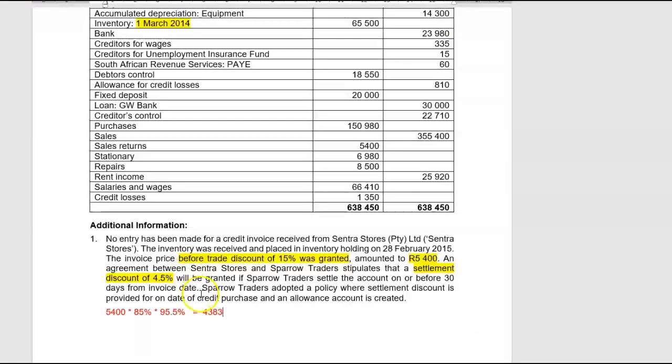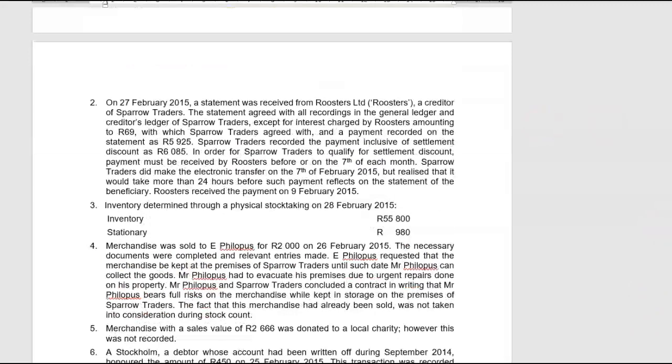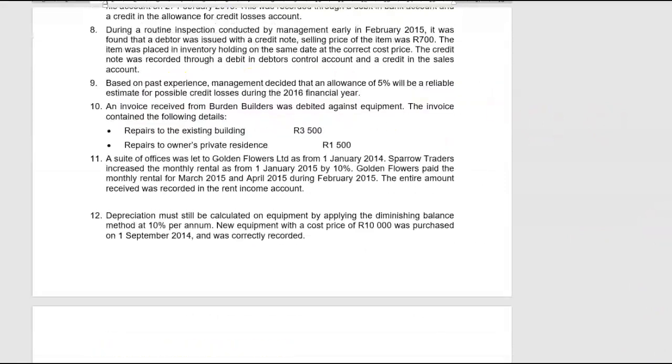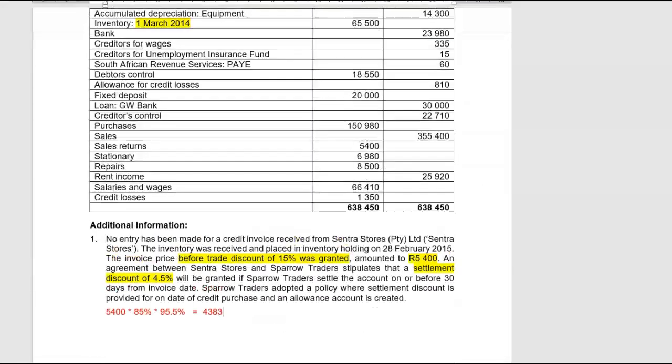Good. So what are we going to do? Well, what do we require from us? They want us to prepare the statement of profit or loss and other comprehensive income. So I'm not worried about creditors and all that kind of nice things, but I am worried about accounts that have an impact on my statement of profit or loss. So that's an invoice, so my purchases must increase with 4383.